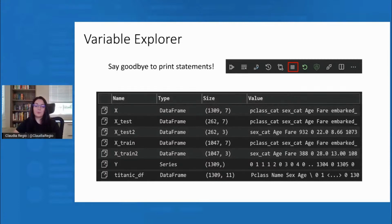You can access the Variable Explorer through the Notebook toolbar by clicking on this grid-like icon. And what that's going to do is this is going to pop up on the bottom of your canvas. As you can see, we have the name, we have a type, we have the size, and we have a preview of the value in this variable.